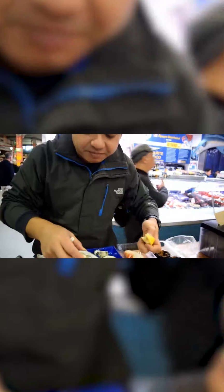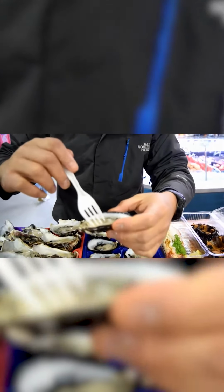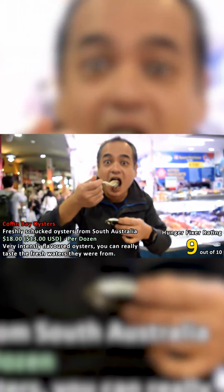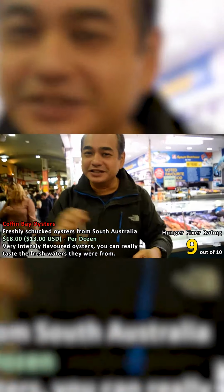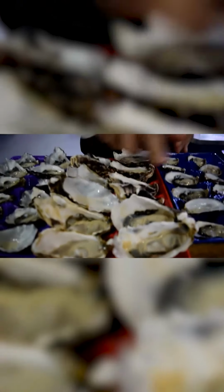Now let's try these Coffin Bay oysters from South Australia. Alright, let's have a look. Look at that. Oh, comes out nicely. It's been nicely shucked. Let's try this one. That's even more intense than the second one. So there we go. The larger they are, the less intense the flavor. So this was the most intense one, the smallest ones. That's second in terms of intensity, and that's the least intense of them. But this is very fleshy.